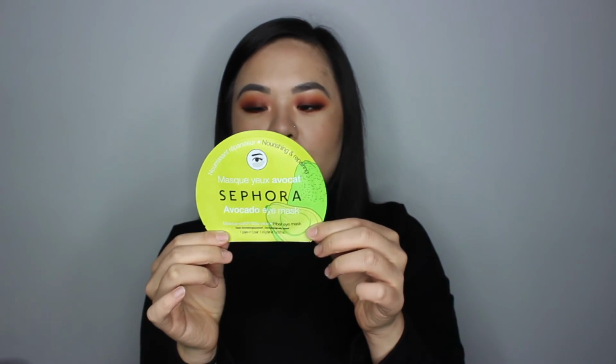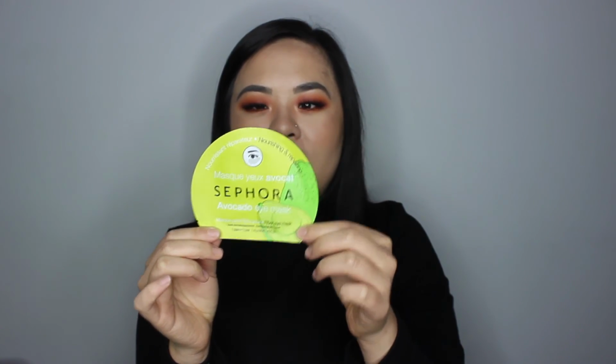But third thing I got from the Sephora brand is these eye masks. I have never done an eye mask before, and a lot of that reason is because I really don't get bags under my eyes. This is the Avocado eye mask, and it's supposed to nourish and repair. It says it right there.